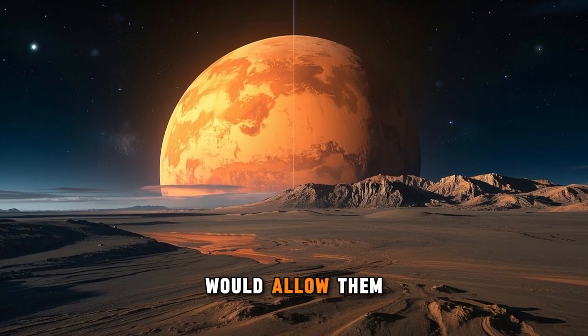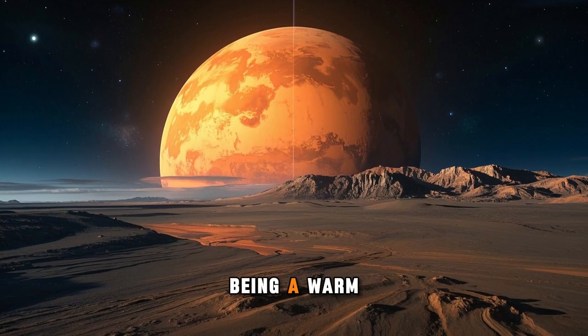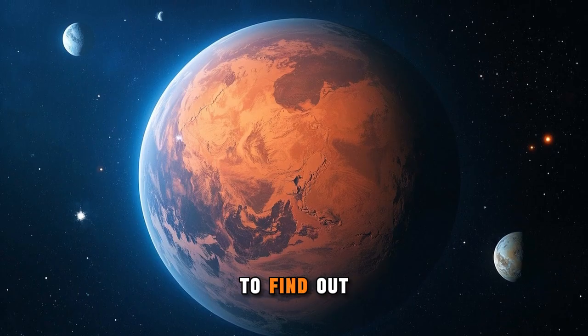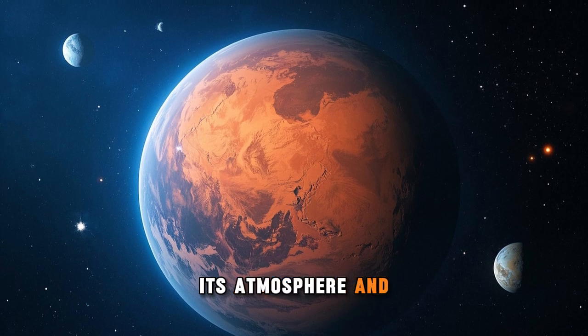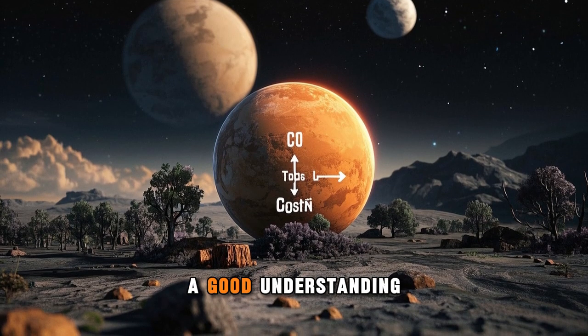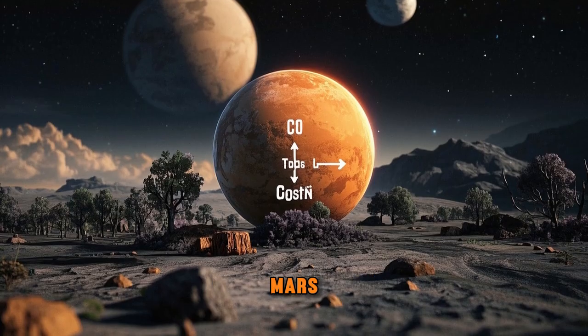Scientists hoped this would allow them to piece together how Mars went from being a warm and welcoming world to the frozen desert we know today. They also wanted to find out why Mars lost its atmosphere and how that affected its ability to support life. The problem was, they didn't have a good understanding of the early carbon cycle on Mars.